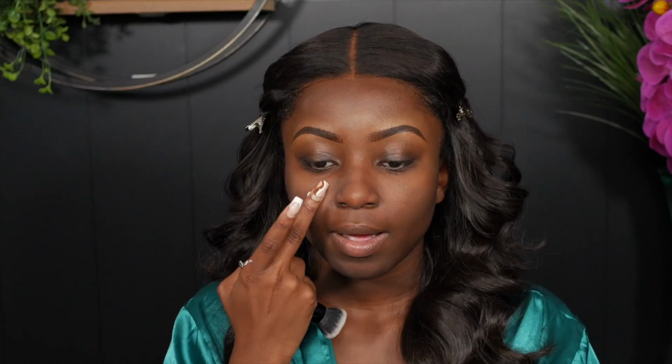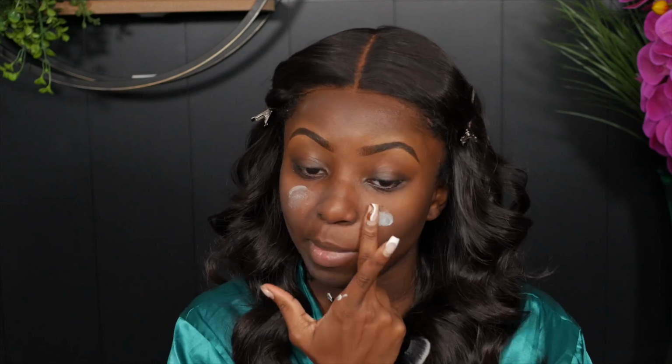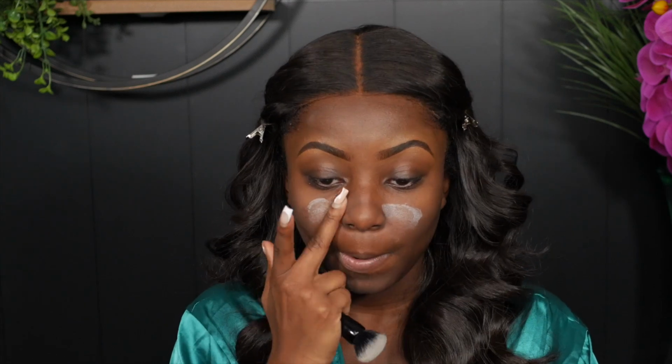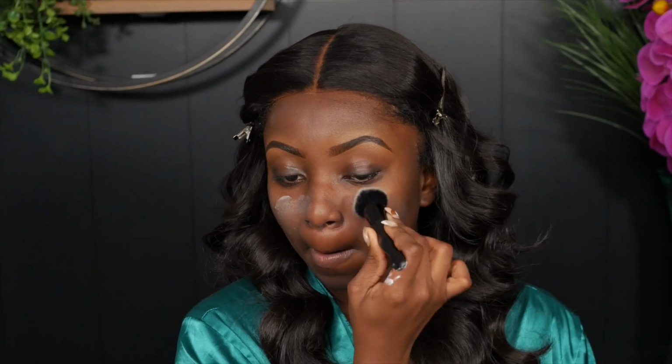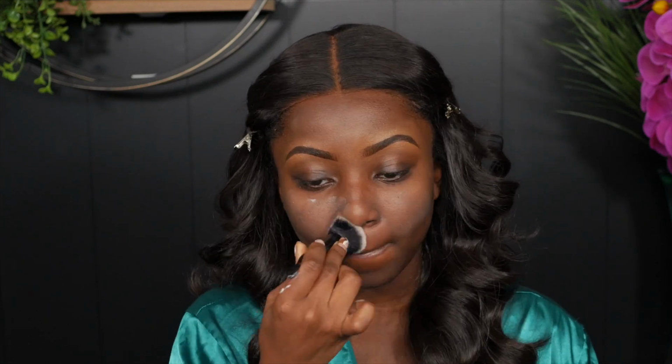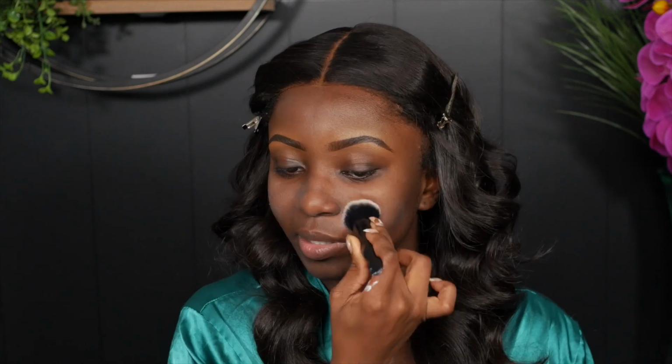After I'm done with that, I'm now going to go in with the e.l.f. Poreless Face Primer. Alright. I'm going to first focus on the parts that matter the most, which is definitely over here. And I'm going to use that brush again just to blend out that product. I love the smell of it. It smells like it has tea tree oil in it.